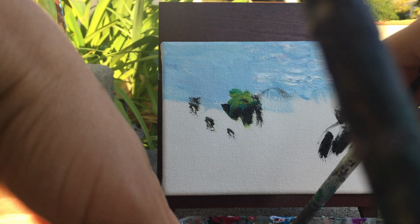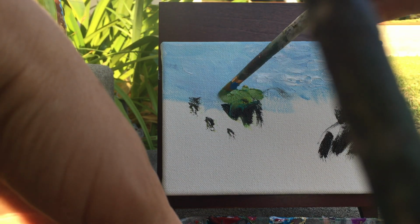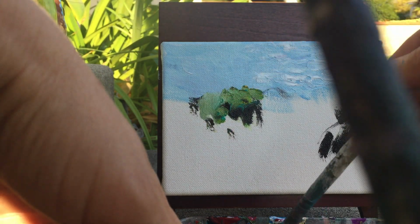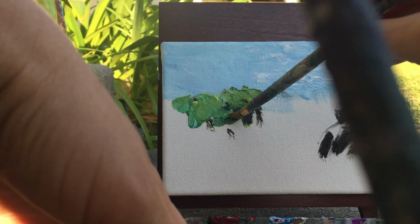White, cadmium yellow, and some bright green. And I don't want to mix the paint all the way because I want to have natural variations here.